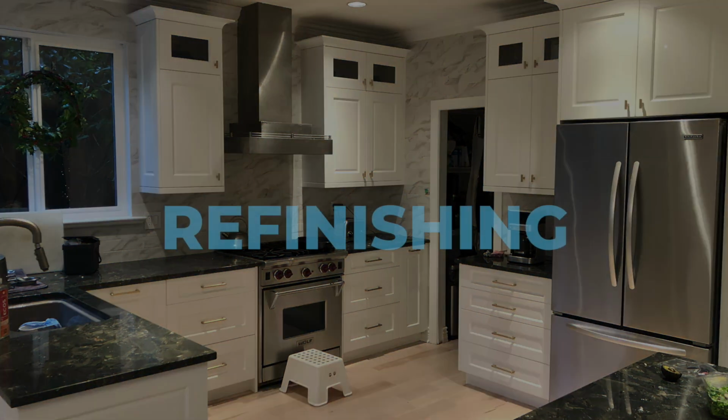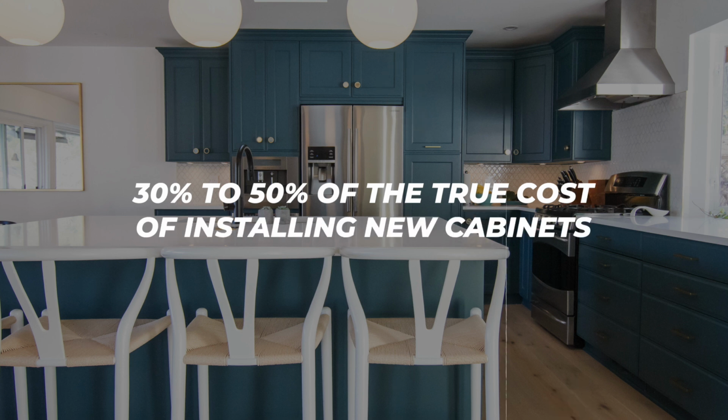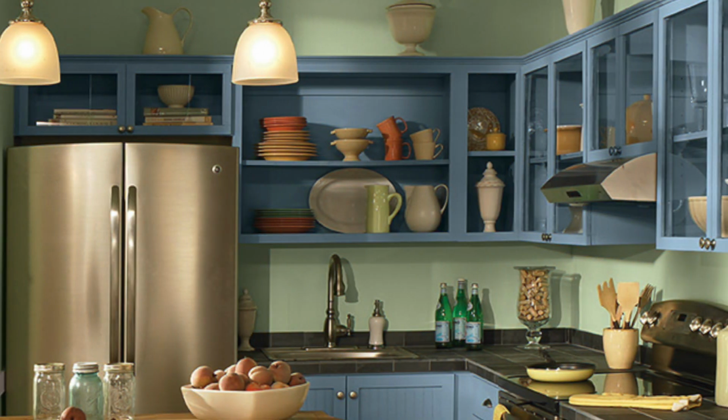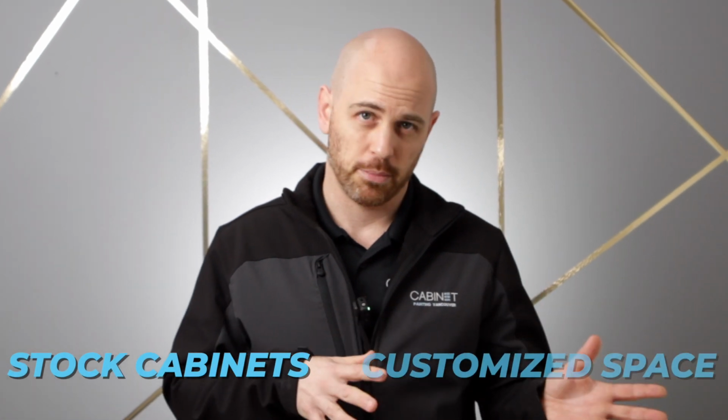In reality, refinishing or refacing is typically 30 to 50% of the true cost of installing new cabinets. And the more cabinets you have, the greater the savings when choosing to upcycle them. Sure, if you went to a big box store, you could probably get the crappiest cabinets available without any customization and pay for them yourself. If you have a very small kitchen, this might be somewhere near the cost of refinishing or refacing them. But you're going to spend a lot of money trying to get those stock cabinets to fit your customized space. And there's a lot more than that to consider.